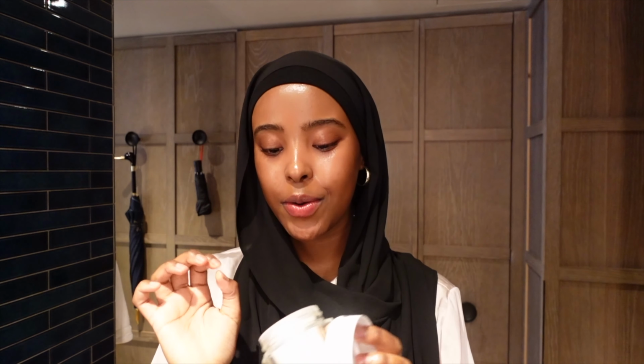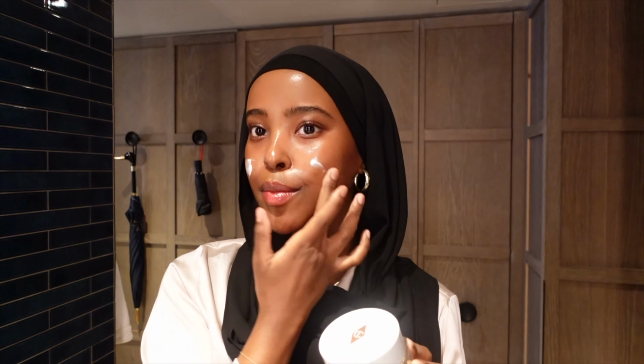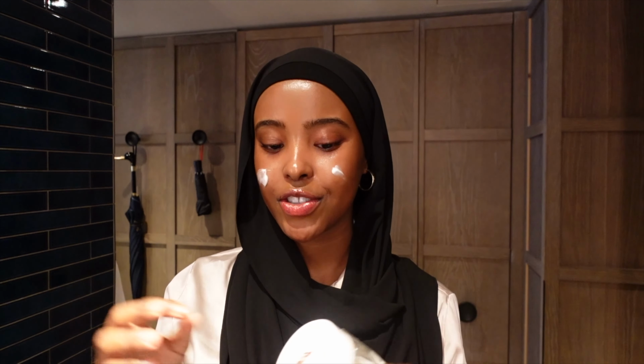I'm just going to start off with my skin prep, of course, and I'm going to go in with my go-to Charlotte Tilbury Magic Cream. This is actually the water cream, which is a lot lighter than the normal Magic Cream. So if you guys are like me and prefer a little bit of a lightweight cream to prep your skin, then you're really going to like this.